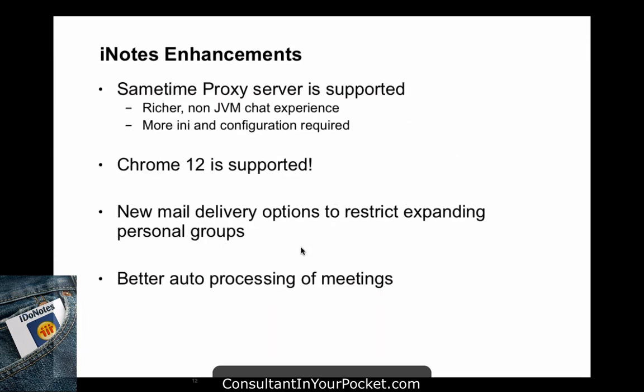The Sametime proxy is now supported, meaning you're able to specify the new 8.5.2 Sametime proxy for your chat client. It's a WebSphere-based interface that points to your community server. It's non-JVM, all HTML-based, all web-based. Better interface. It looks just like the integrated client. There are a few things here and there that are not the same, but a ton of abilities built into it, and you get rid of that whole JVM pop-up in Sametime.